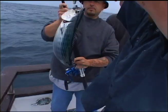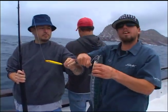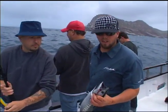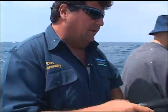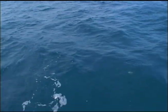Bonita. What we're looking for when we troll though, jig strikes and stop the boat, hopefully hang some baitfish. And get up here to the rail. Hey guys, let me slide in here real quick. There we go. There he is, calico. He's coming up.